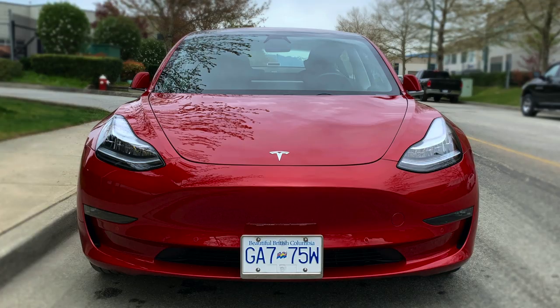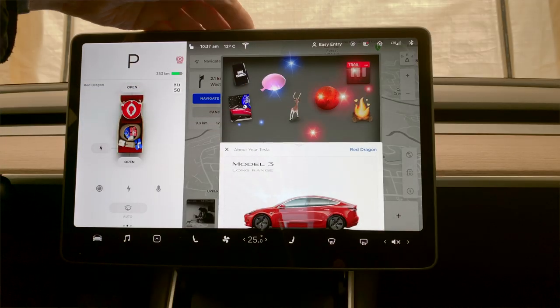How many of you have gone through each and every one of the Easter eggs in the Model 3? How many of you know how to work them, how to get out of them? I didn't until this morning, and then I decided it was time. So I'm going to share with you my hunt for Easter eggs in the Model 3, hidden behind the About Tesla panel. So let's go and take a look at them.